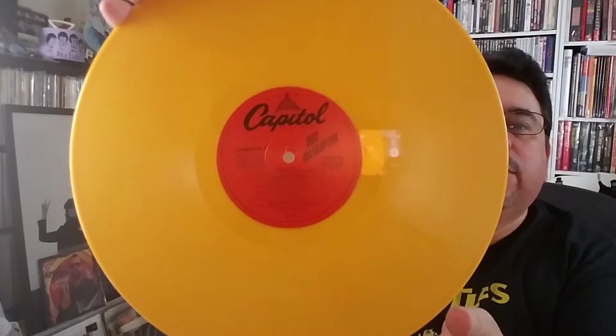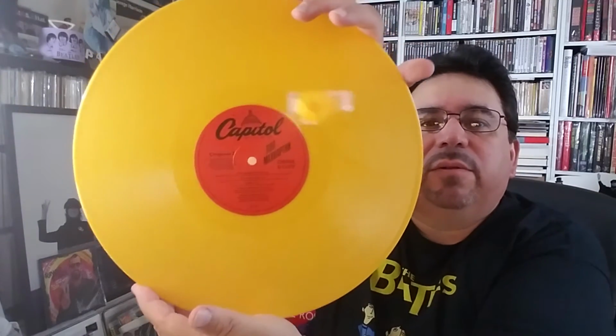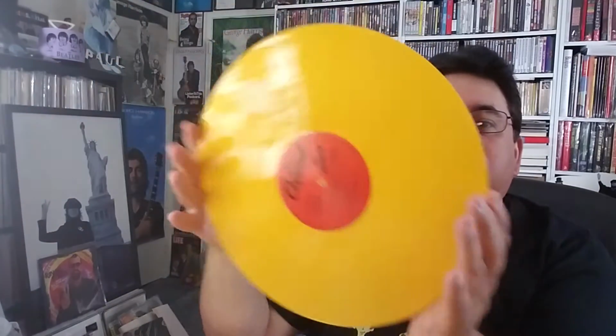Look at that. Ooh-wee. Yes, I'm going to track all of these down. I'm missing some of these colored vinyl records, and I will complete my collection. Why was I thinking of passing these up? I mean, I don't know what I was thinking.